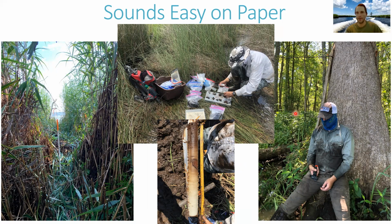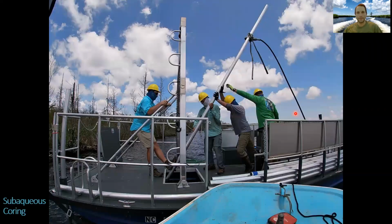So it looks easy on paper. It was brutally hard to do, and that's probably why a lot of people haven't gone in these areas. We did see a couple cottonmouths. We did see a black bear as well. No gators, so it was a pretty good summer.